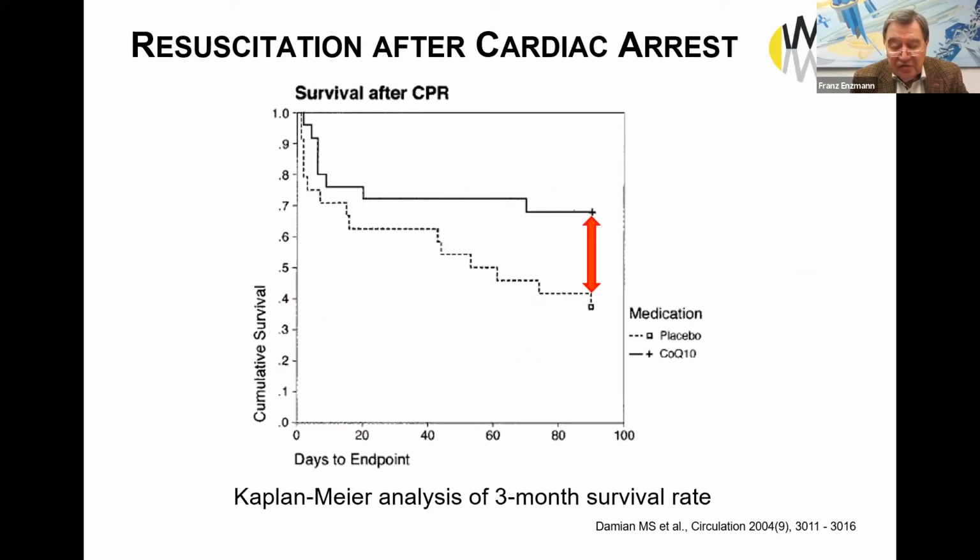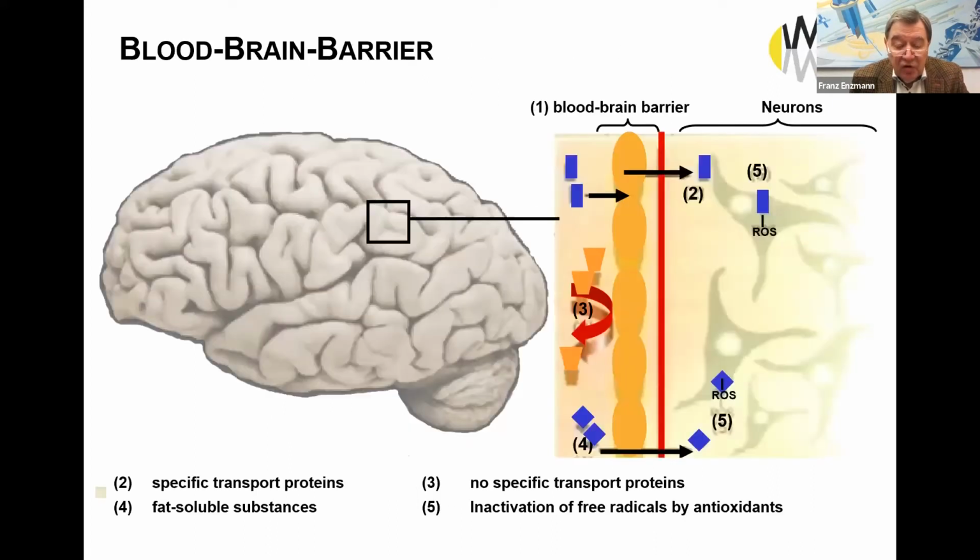This you see very seldom in drug research. Then you need 1,000 patients, and here you see it very, very effectively, and especially these patients survive very nicely. Next, and also very important, is now also the blood-brain barrier. The blood-brain barrier is closed during this treatment.